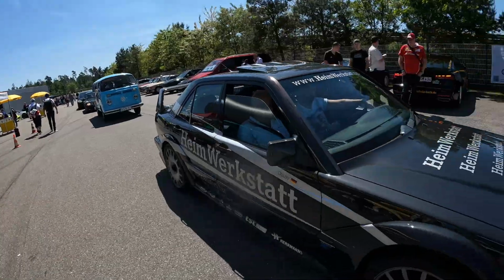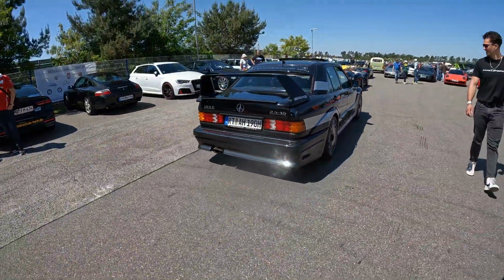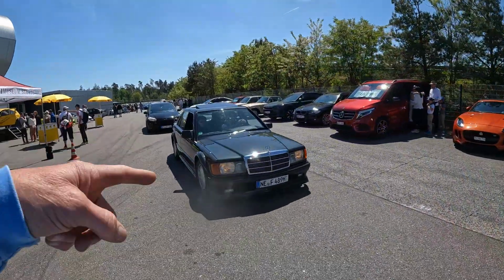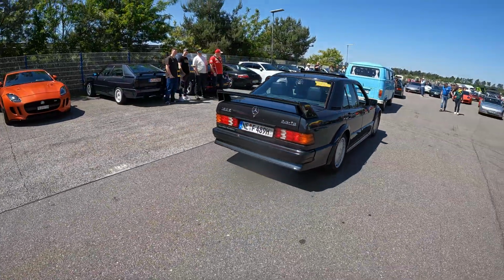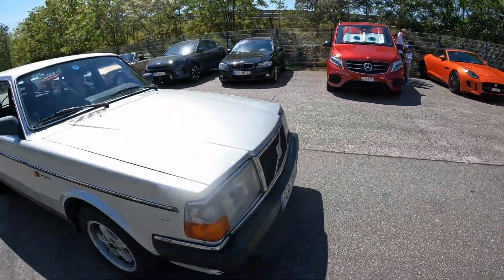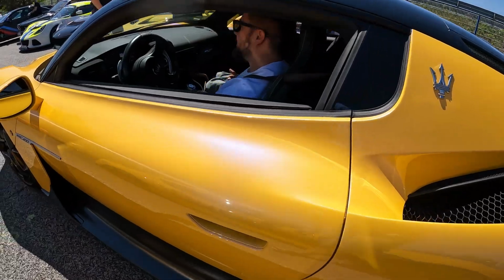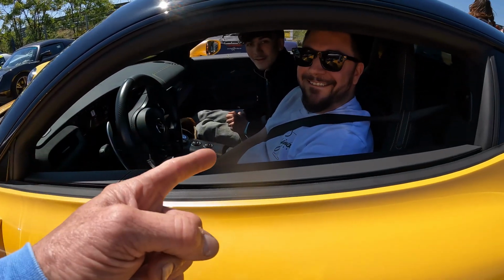But anyway, cool cars. Look at this thing right here. One of these 190s, 2.5 16s. Another one right here. These things started the whole little pocket rocket car scene over here with the M Series, and that's obviously Mercedes. That started the whole scene over here. Put an LS3 in it, baby. Put an LS3 in it right here. This is the Maserati right here, MC20, lots of money. I can't afford a car like this.